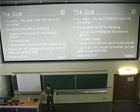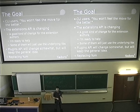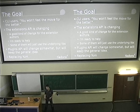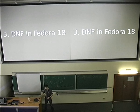Well, and finally, once all the pieces are in place, once all the extensions are migrated, or at least migratable, and we have the same set of plugins, DNF should replace YUM as the main packaging tool in Fedora, and probably be called YUM again. Right.